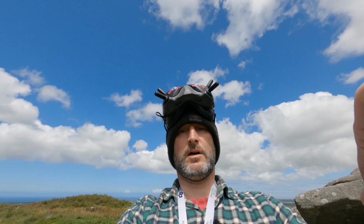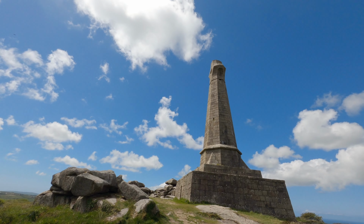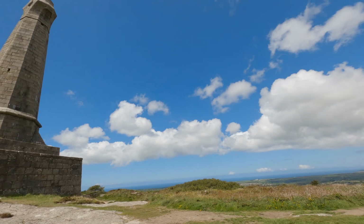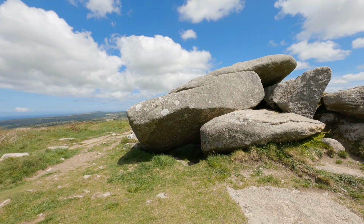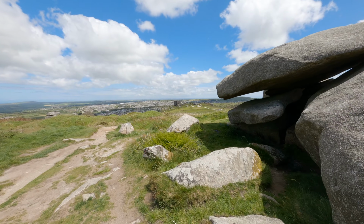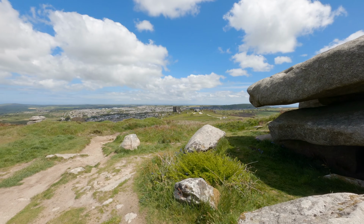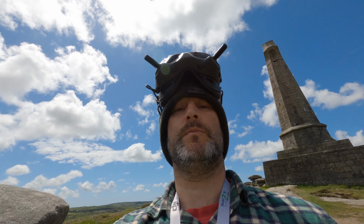Anyway, so that's a little look at Basset's Monument. Basset Monument, I should say. I keep calling it Basset's Monument. And yeah, really is a very cool little spot. And I think it's high time I had lunch. But I don't think the castle's open just yet. Never mind. Sausage roll it's going to have to be instead.